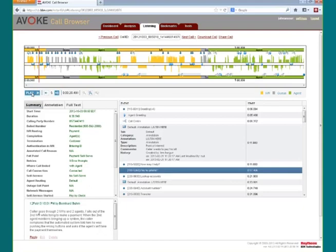So we actually were moving along really nicely here. It was working very well. So let's keep going and see what went south.